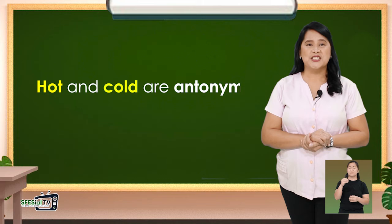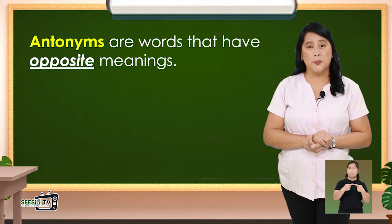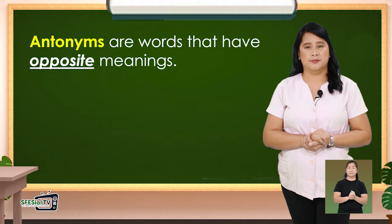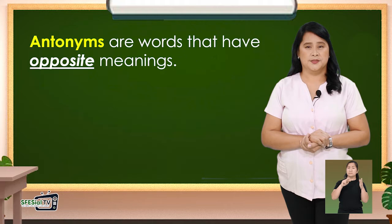Hot and cold are antonyms. Antonyms are words that have opposite meanings. When we say opposite, the words are totally contrasting or different from one another. We could also say that opposite in meaning means differently. With this, we can say that hot is the opposite of cold.